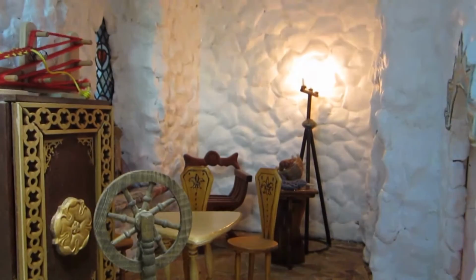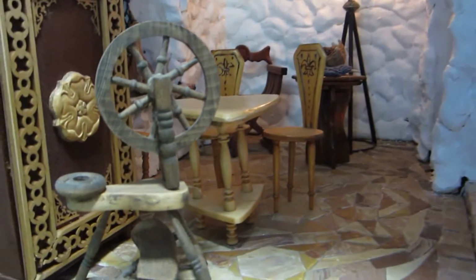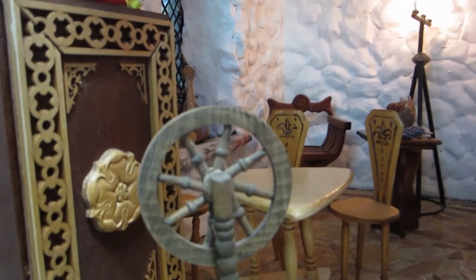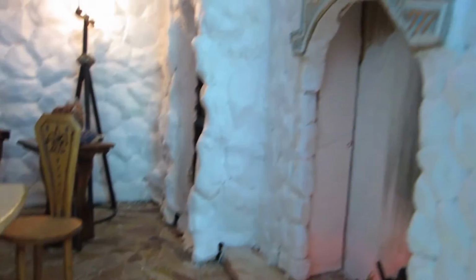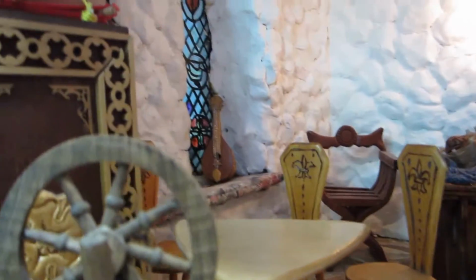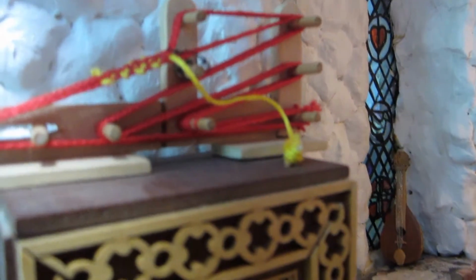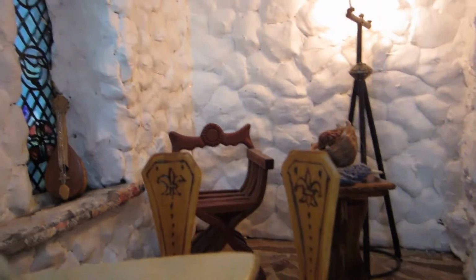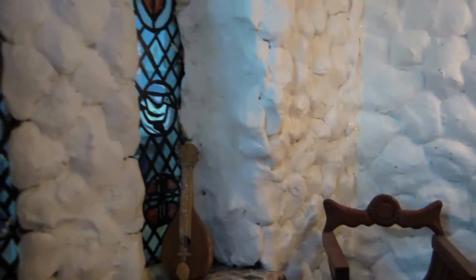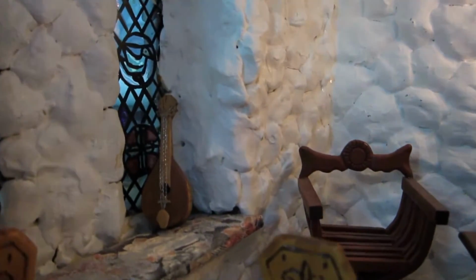The ladies' solar, the home of the gentle art. There's a spinning wheel for making yarn, and an inkle loom for making belts and trims. There's a table for doing crafts, or for taking a light snack, perhaps. There's a set of knitting needles and yarn. I wonder what they are making. Dulcet tones from a stringed instrument to accompany the lady's work.